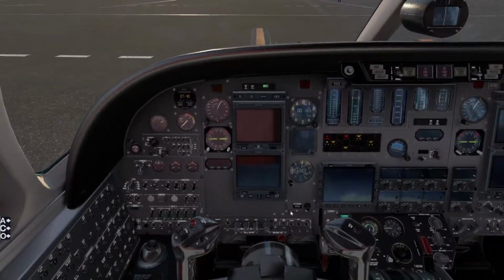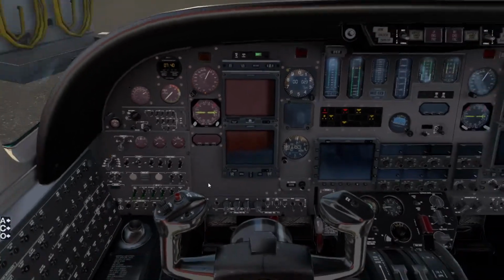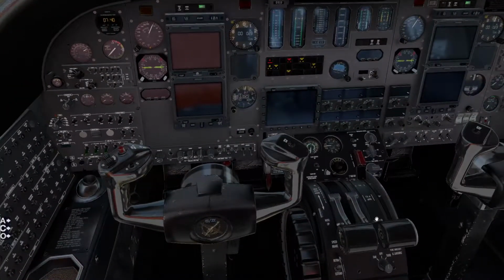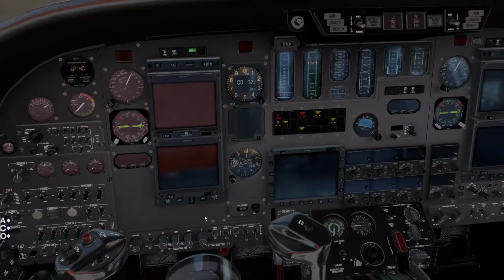Rotating beacon. Rotating beacon is this one here, is on. All right, before start checklist complete. Okay, thank you, sir. We'll go ahead and open the gate. We'll be doing a GPU start on the right and a cross-gen start for the left.